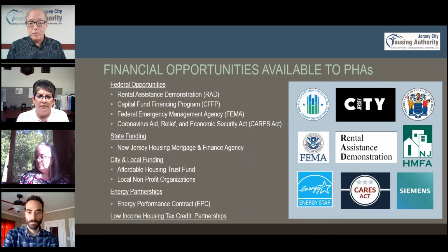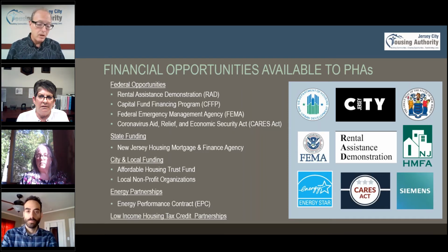There's also city and local funding that we utilize all the time. Jersey City has a robust affordable housing trust fund. It is a loan, but it's at 0% with a payoff in 30 years. No monthly payments required. It's just that you have to pay it back. But at 0% interest, it is a very good tool that we use and we use all the time.